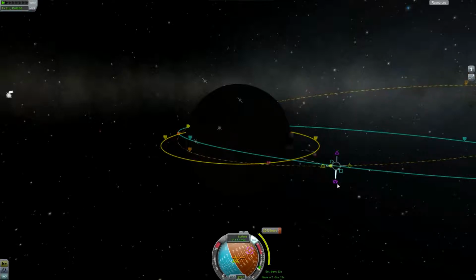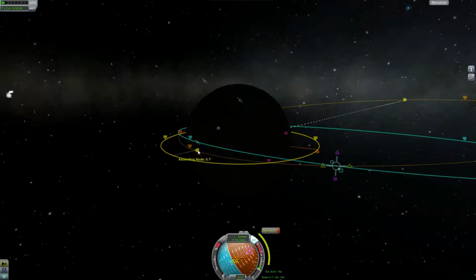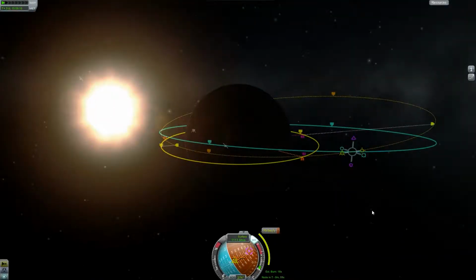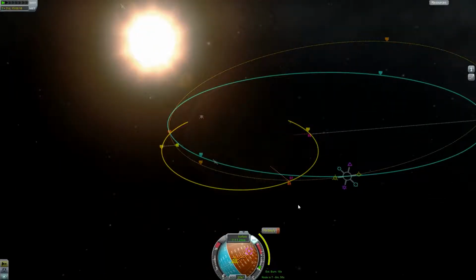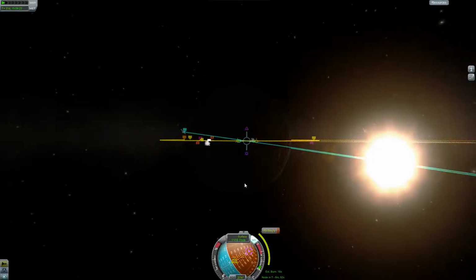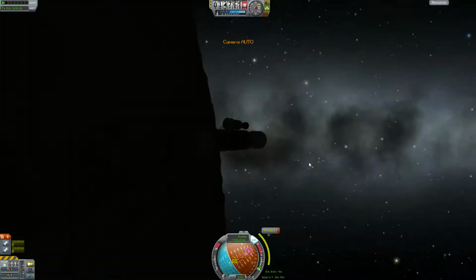2.9, 2.7, 1.9, 0.7, 0.5, 0.4, 0.1, 0.2. Okay, let's take 0.1. Okay, this is good enough. So at first we need to do this correction burn so that we are aligning ourselves with the trajectory of the Moho expedition before we can then start to do some more corrections with our orbit in this case.